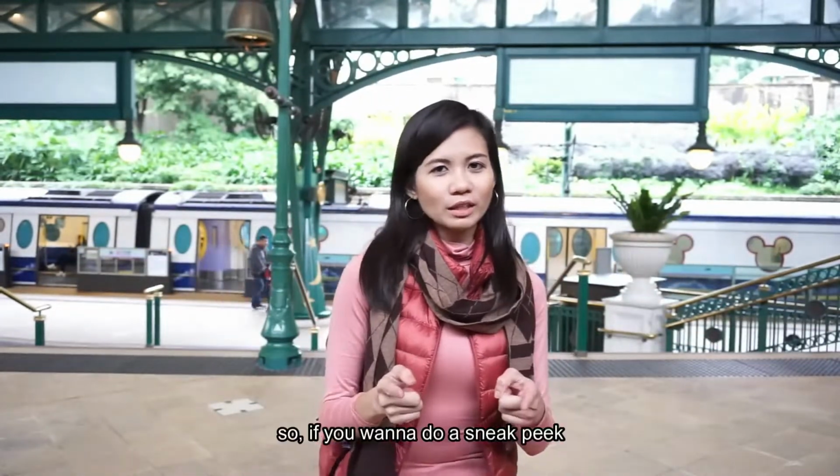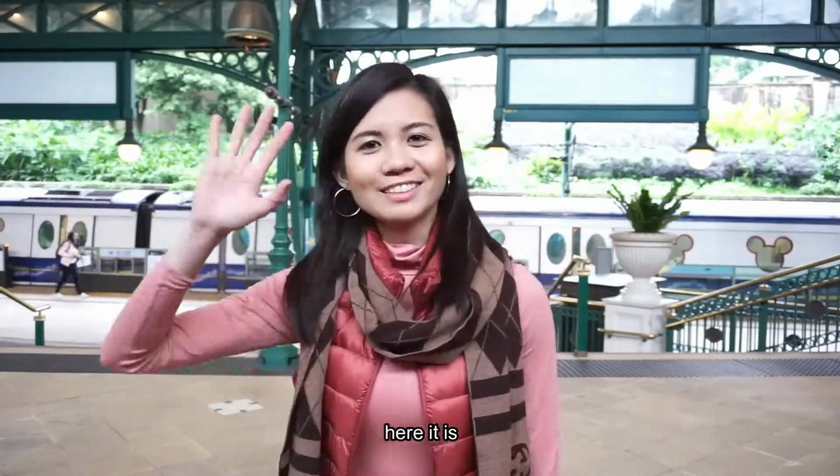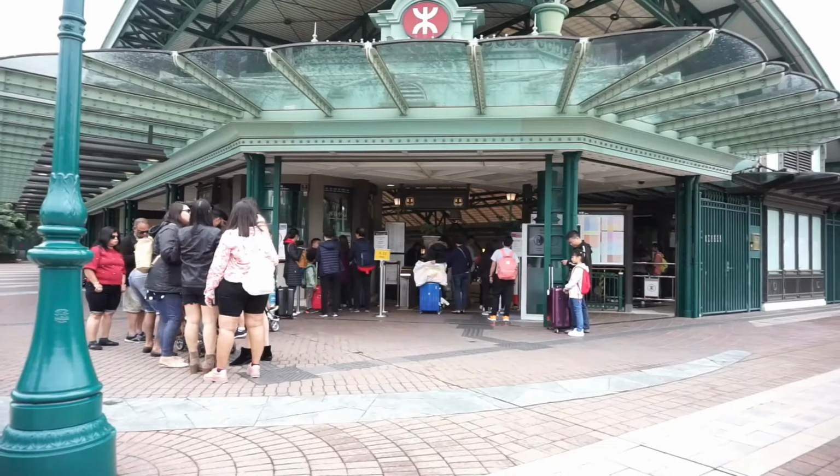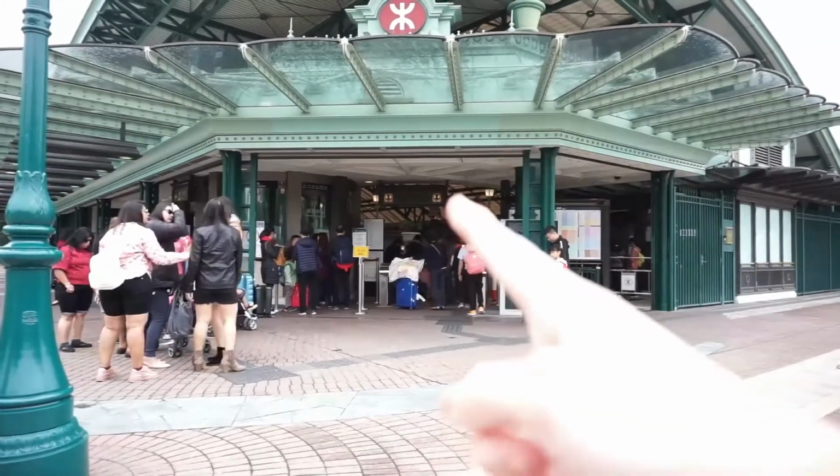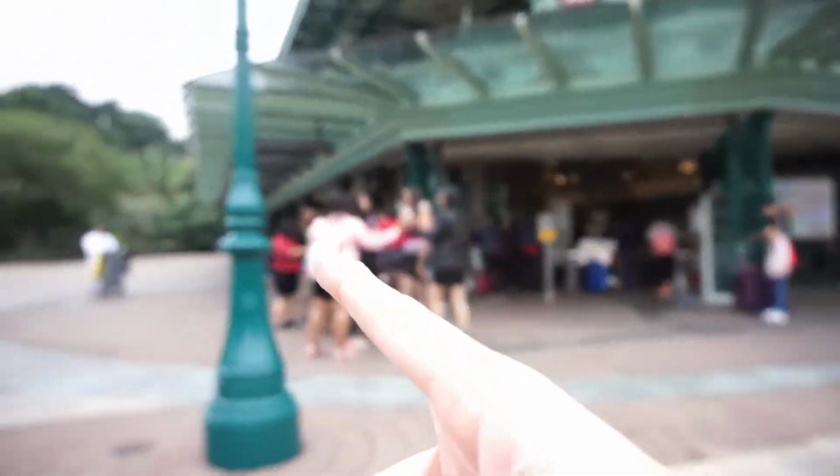During winter or during Christmas day or holidays. So if you want to do a sneak peek, here it is. So guys, if you have your Octopus card with you, you're gonna exit in this station and head your way there and there. The arc.